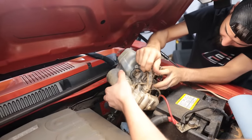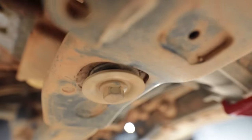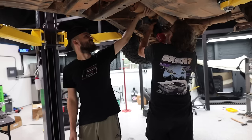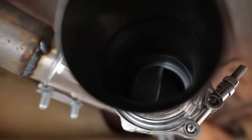Next up was fixing the brakes, which required an entirely new master cylinder assembly. After that was a new front differential bushing and upper control arms. And to top it all off, Chonk even got an exhaust cutout so that way we could finally hear that V8 sing.